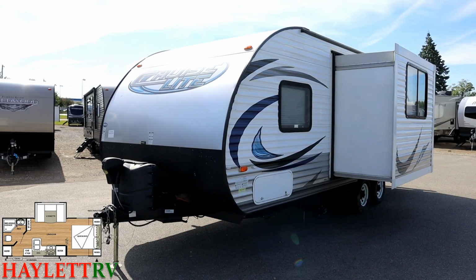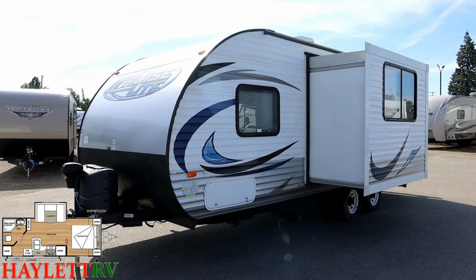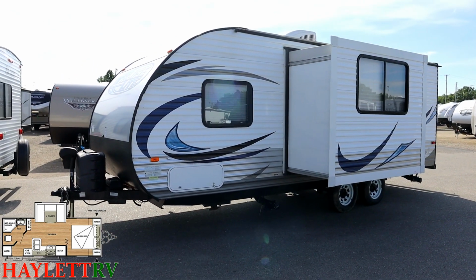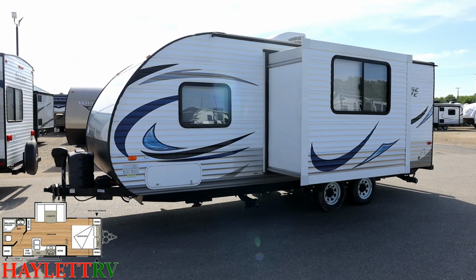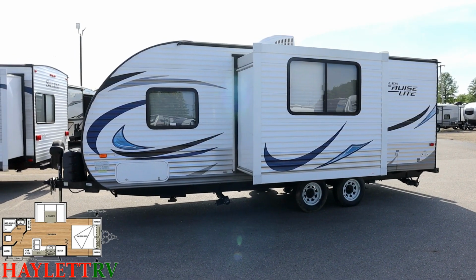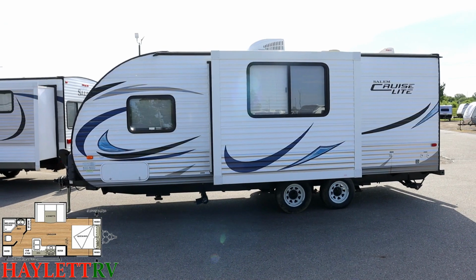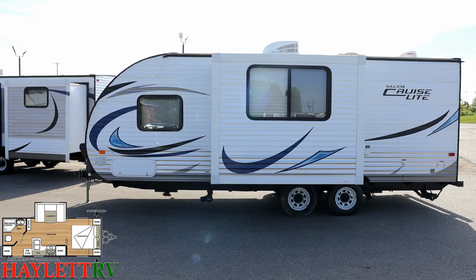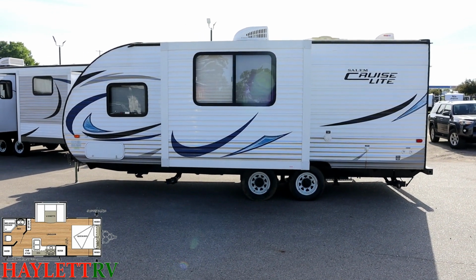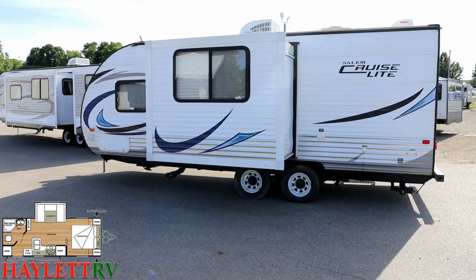Although I do see previous owners put a power tongue jack on this, and it does have 4-corner power stabilizers, which is kind of cool. Now, an interesting thing on these, and it's still true of the Wildwood X lights today, they don't have an enclosed underbelly. However, you have absolutely no exposed plumbing underneath. And you're going, wait a minute, how could that be? Well, what they actually do is they run all of those plumbing lines in the construction of the RV's floor. So the plumbing is enclosed. The plumbing is protected. It is insulated. It's just not an enclosed belly.